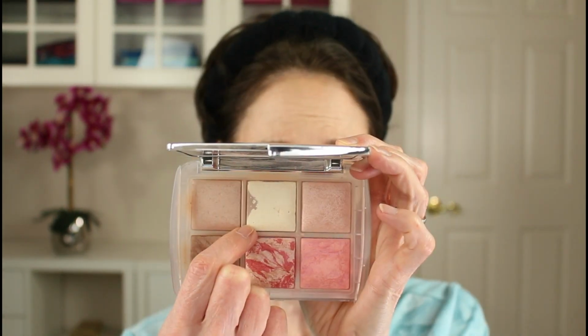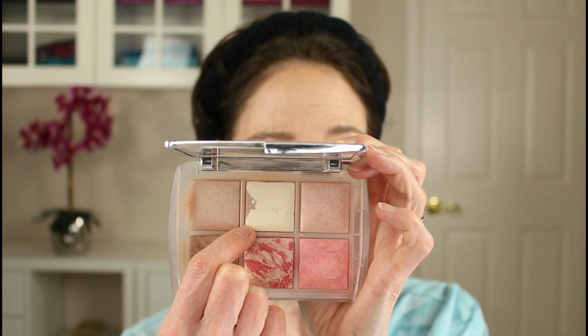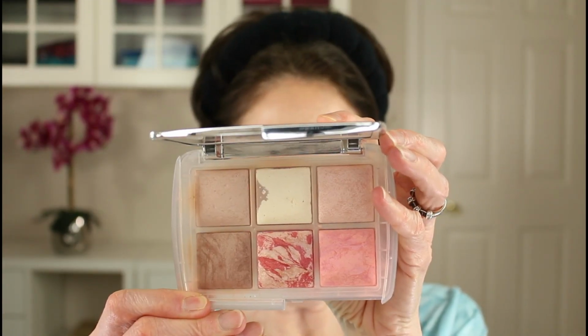To meld all these products together and create a lovely soft glow, I will not go without my Hourglass finishing powder. I most often reach for my palette, but fortunately, there are single mini versions of many of these colors that are available as well. I'm going to use this color called Diffused Light to go all over my face. And I'm going to add just a little bit of the blush as well. I just combined the two blushes at the bottom.